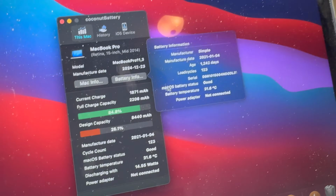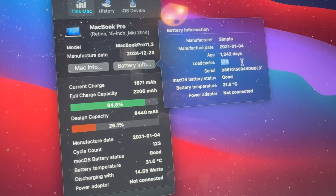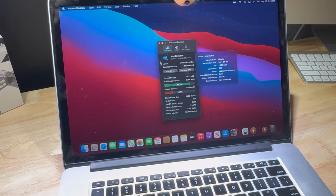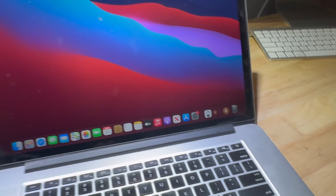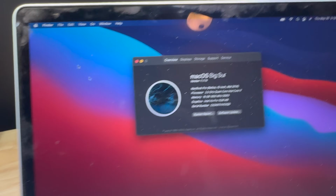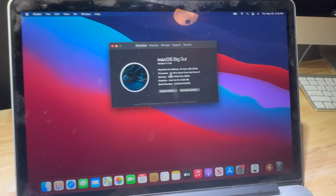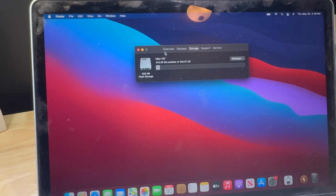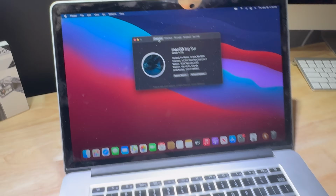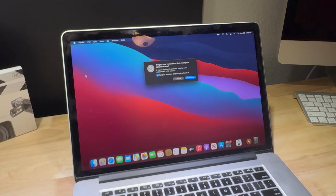But let's check. So we obviously have 123 load cycle counts. macOS status is good. Okay, so something's wrong with this Coconut Battery. Let's not use Coconut Battery anymore. Obviously service is recommended, and this is the 15-inch mid-2014 2.5 GHz quad-core Intel Core i7 with 16 gigabytes of RAM, and it should have 500 gigabytes of SSD storage. So, perfect. This thing is ready to go. Let's plop a new battery in this thing, open it up, and let's just take a look.